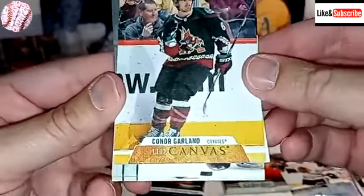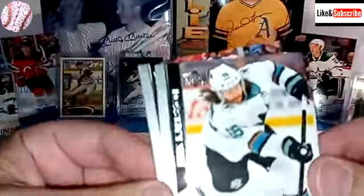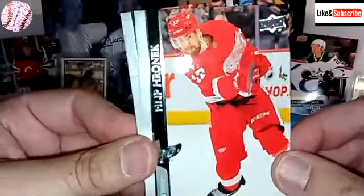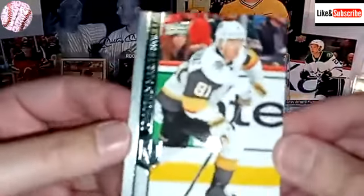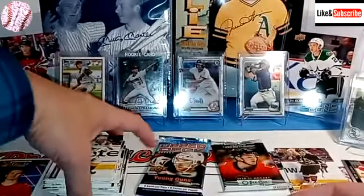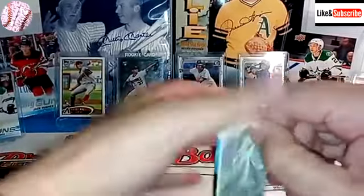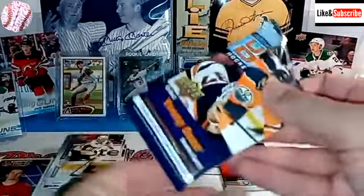Hey, here's another canvas card of Connor Garland of the Yotes. And then we have ourselves an Erik Karlsson. There's another Red Wing, Filip Hronek. And Jonathan Marchessault. So maybe I need to not have so many cards in the back here, because I think it just pulls the focus off. It's kind of annoying to me. I'm sure it's annoying to you, the viewer, as I've just shredded this pack.